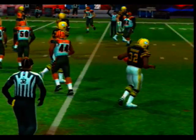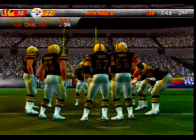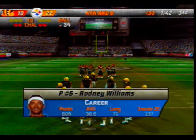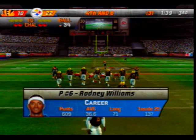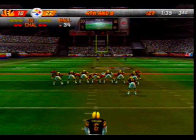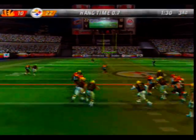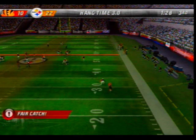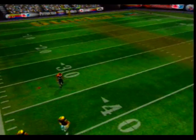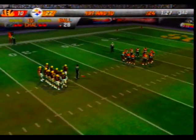So we should see the punter after they fail to convert on third down. Williams will come in now to punt it away. Wolford back to return. He signals for a fair catch. If they want to make this a game, they have to buckle down, avoid mistakes, and work hard to dig themselves out of this hole.